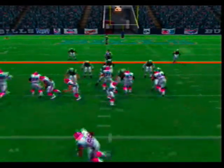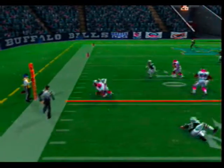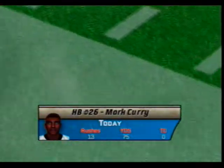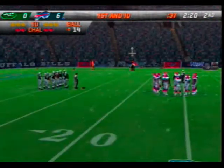The Jets with a 4-man front. Going to the left. Randall is there on the stop at the 14-yard line. Curry has shown why he's such a threat on the ground and gets closer to 100 yards rushing.